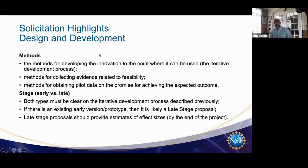In design and development projects, we're looking for methodology that's related to feasibility, to understanding the promise of the work for achieving the outcomes that you had in mind. And there should be an iterative development process. If you're proposing a design and development project over 4 years, you're probably not going to design it in the first 6 months and just spend the rest of the time implementing it. There's going to be information that you collect from that implementation that's going to feed into revisions. It's going to look at changes. We're really interested in understanding how you're thinking about that process in rolling out.